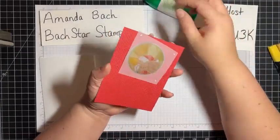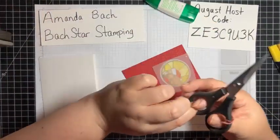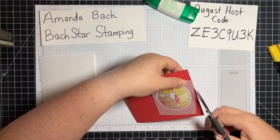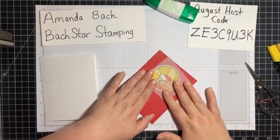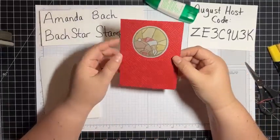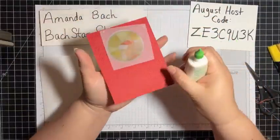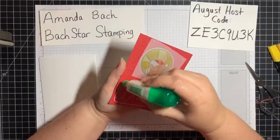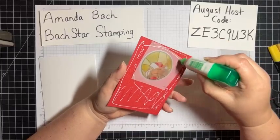Then I have a little bit sticking out over here. Not a problem. Got my snippy snips. I'll snip that puppy off. There we go. Okay, give that a good time. Next, it is glue time, baby. Okay, we're going to glue, and you'll notice I'm using the debossed side on my card.